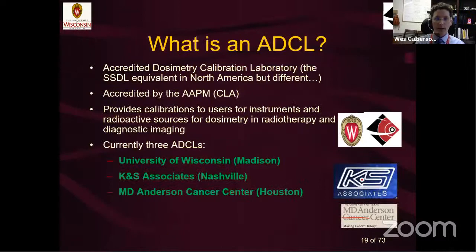So my title was director of the UWADCL. This is an accredited lab. It's very similar to an SSDL in the IAEA network, but it's a little different. One is that we have an accreditation from the AAPM, not the IAEA. And in that accreditation, we have a few different standards that are imposed on us. We have different criteria. We have to do a lot more intercomparisons, and we get auditors from the AAPM on site every 2 years, and that distinguishes us from IAEA labs.